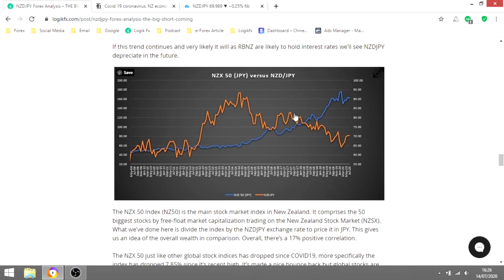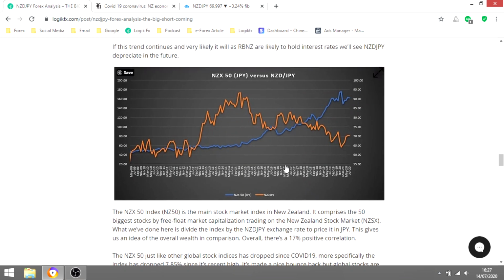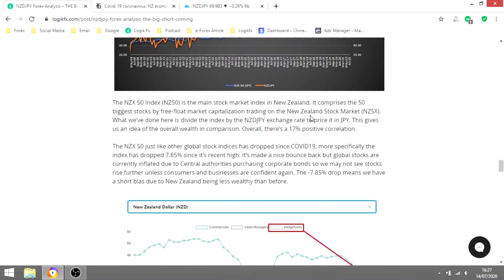We also have the NZX50 against the NZD Japanese yen exchange rate, and the NZX50 is the main stock market index in New Zealand, and it includes 50 of the biggest stocks in the New Zealand stock market. Overall, it has a 17% correlation with the NZD Japanese yen exchange rate. So as the NZX50 goes up, 17% of the time, so does the NZD Japanese yen exchange rate. We haven't seen that relationship continue in recent data over the past 5 years. So it'll be interesting to see what goes on in the future.